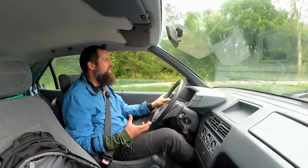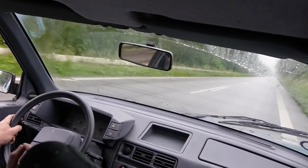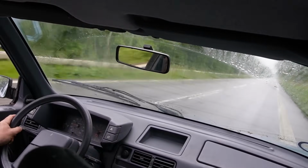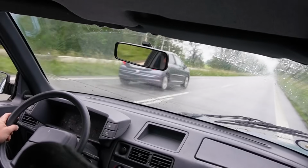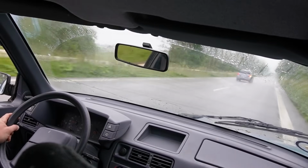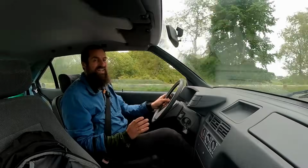I'm not even sure I'm gonna keep it. I know I have a very good friend who is looking for a basic Citroen BX project, so he might be interested in this. But I really have not decided what to do because I like it already. I like it a lot.